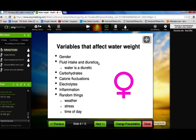Fluid intake and diuretics. So water weight, yes, the more water you drink, the more water that you will excrete. If you try to eliminate water weight by stop drinking water, what your body's going to do is it's going to create hormones that make you hold on to more water. And it's going to make you actually retain water. Okay?